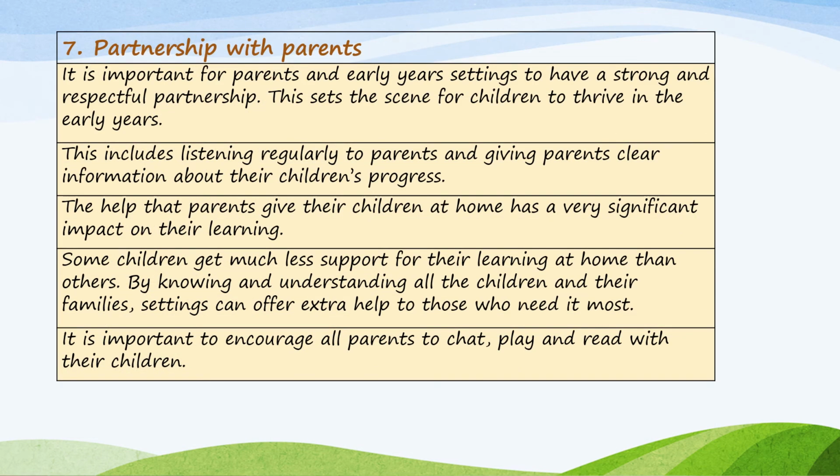7. Partnership with parents. It is important for parents in early years settings to have a strong and respectful partnership. This sets the scene for children to thrive in the early years. This includes listening regularly to parents and giving parents clear information about their children's progress. The help that parents give their children at home has a very significant impact on their learning.